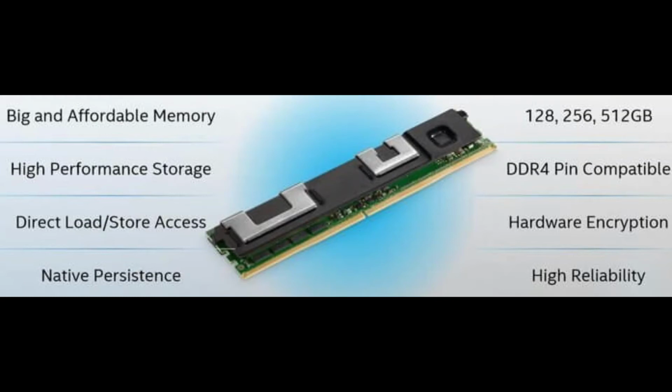Intel has unveiled its new Optane DC persistent memory modules, offering data centers what it describes as an entirely new class of memory and storage technology. The Optane DC persistent dual inline memory modules are based on Intel's 3D XPoint technology instead of DRAM. The forthcoming memory modules differ from the already available Optane SSDs, which also use 3D XPoint.